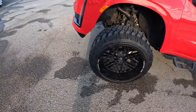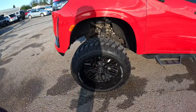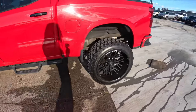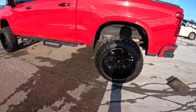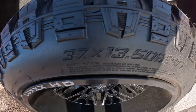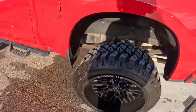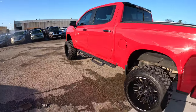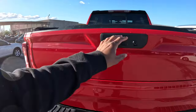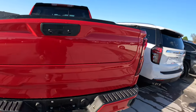Yeah, that would have said 37 by 13. Oh yeah, here we go. Wow. Mud grip. That's pretty dope though. Yeah, this is just like the Silverado that I got rid of. Hold on, that's different. Hold on, they debadged it and everything.